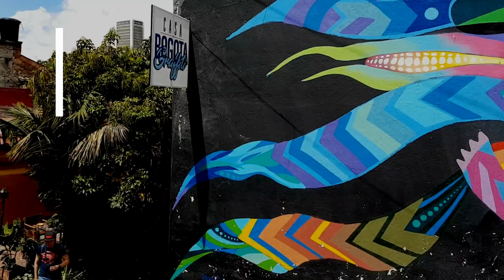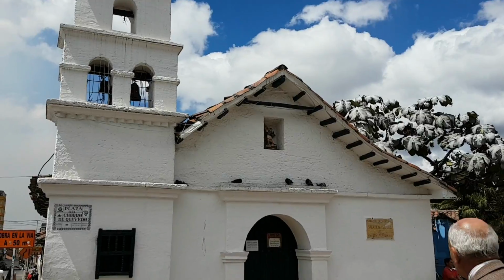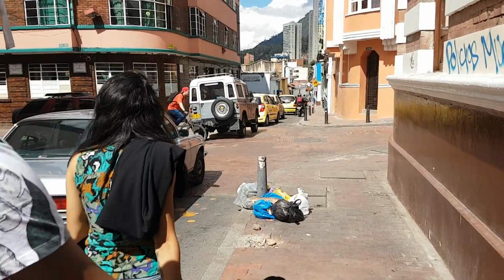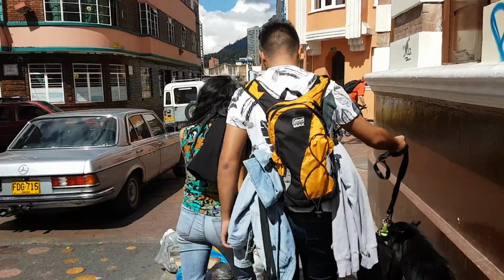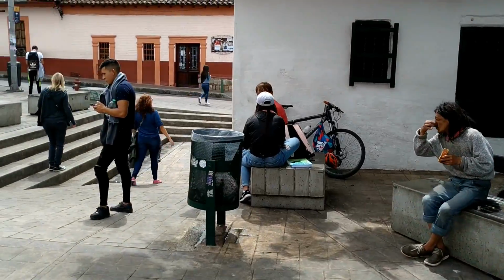So we start with the neighborhood La Candelaria. When you read about Bogota, you read about this neighborhood, and you could think that it's a good expat neighborhood, but it's more for tourists and backpackers because the area is kind of notorious for being unsafe, especially during the night. So we put this neighborhood in just to tell you that for most expats, this is not the neighborhood to stay in.